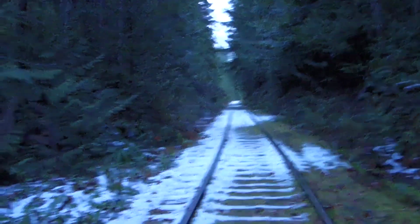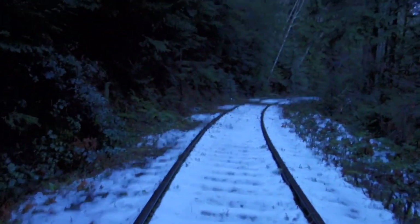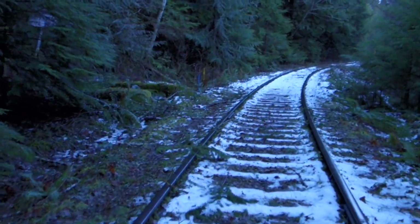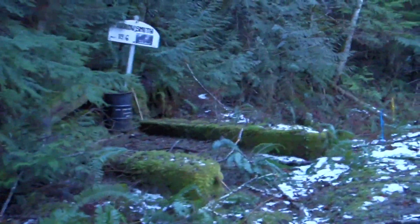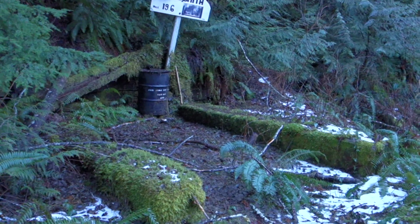Looking back around mile 19.65, this open area right here is where the section house was for Arrowsmith, and just coming up around the corner at mile 19.6 is the site of the water tower. The water tower is obviously long gone, but the 2 concrete foundations are still here, visible right here, and a nice interpretive sign, which includes the Leonard Frank photo from 1911 showing the first train on this sub heading back towards Parksville. But lovely.